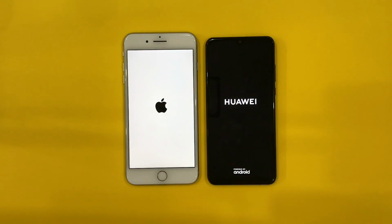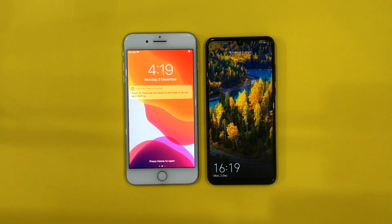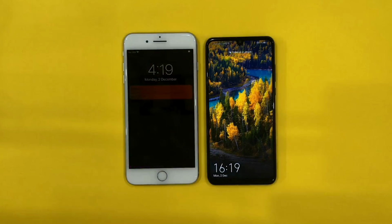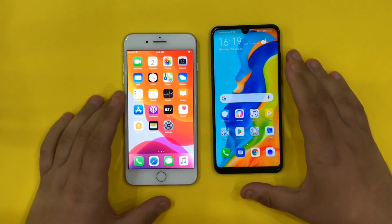Pretty noticeable in this comparison is that on the Huawei device we have a headphone jack and a storage of 128 GB, while on the iPhone the storage is 32 GB. So as I suspected, we see that the iPhone turned on first.